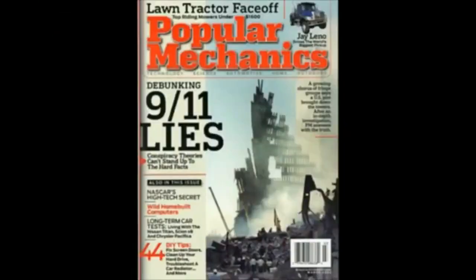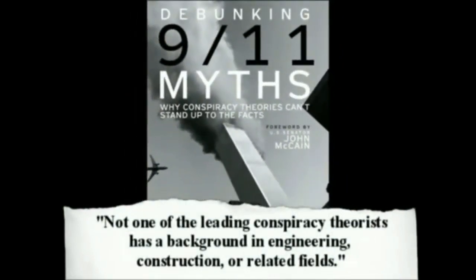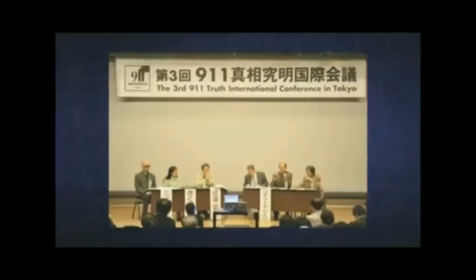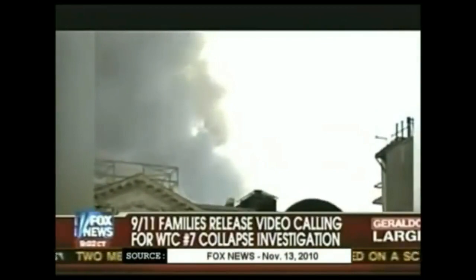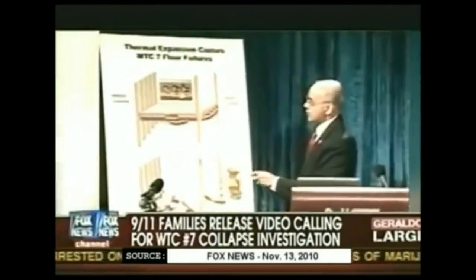But the most shocking statement comes from Popular Mechanics. In their book, Debunking 9/11 Myths, they wrote, "Not one of the leading conspiracy theorists has a background in engineering, construction, or related fields." This statement appears both in the original publication, dated 2006, and in the revised edition, published in 2011. By then, architects and engineers had been active for almost 5 years, listed more than 1,300 experts in civil engineering, had made presentations in 20 different countries in the world, and had been invited on national television several times.